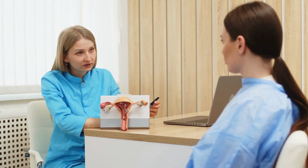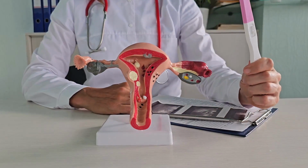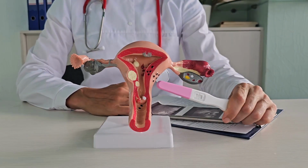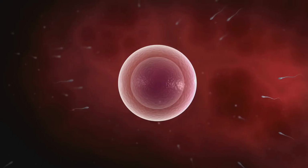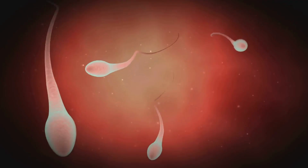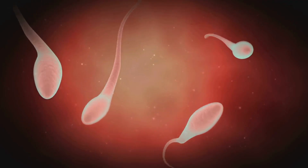Chapter 5. Myths and misconceptions about the fallopian tubes. Now let's bust some myths because there's a lot of misinformation floating around out there about the fallopian tubes. Myth number 1. The uterus is where conception happens. Nope, fertilization happens inside the fallopian tube, not the uterus. The fertilized egg then takes another few days to reach the uterus for implantation.